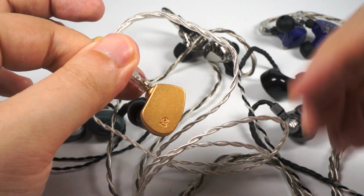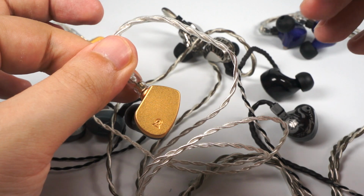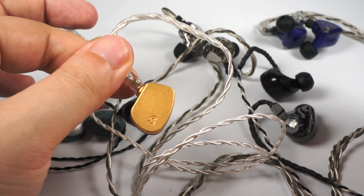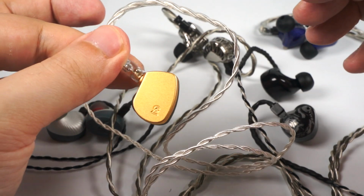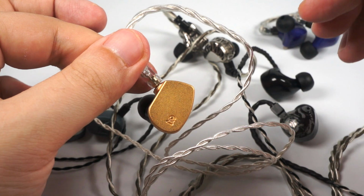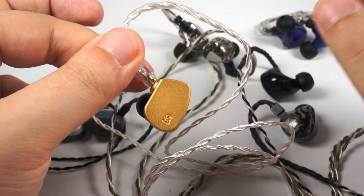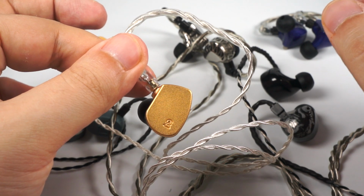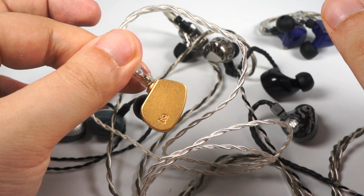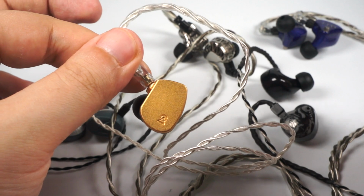So if you like emotions, if you like accented lows, if you like nice prominent treble, if you like fun sounding but of course still technical, Solaris is a good choice for you. Just keep in mind that their impedance is 10 ohms and sensitivity is 115 decibels, so you need a source for them with almost zero output impedance and at the same time with a low level of background noise. It's pretty important for them.